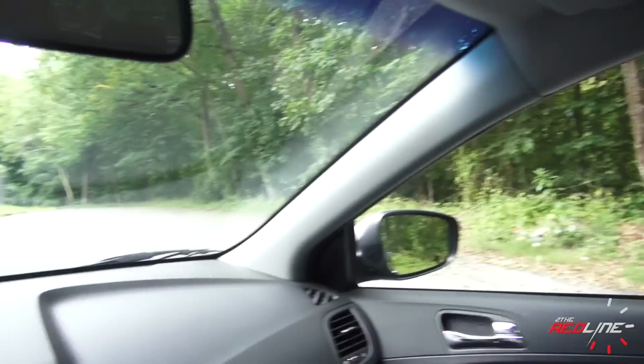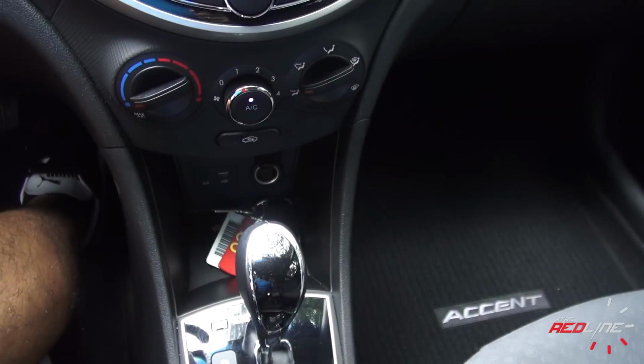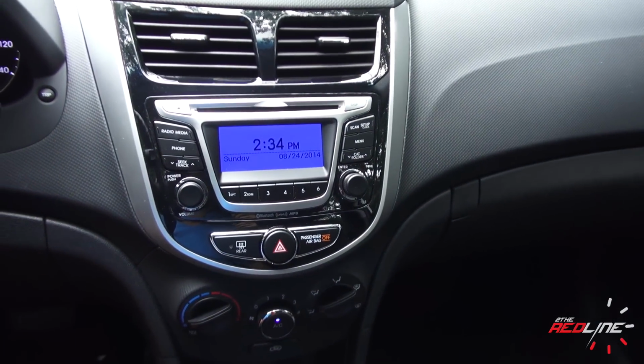I mean, overall, you really have to lower your expectations for this car in terms of features. A sunroof is available. My tester doesn't have it, though. It's a $900 option. For the USB, the aux port, it's right there, but you have to get Hyundai's proprietary cable because this is their old system. It does have Bluetooth streaming and Bluetooth audio. At least it has that.